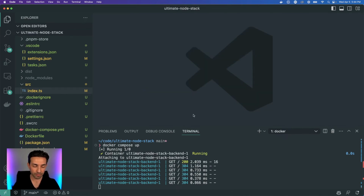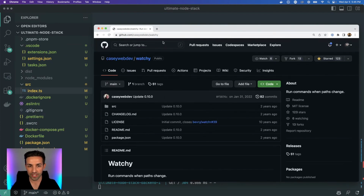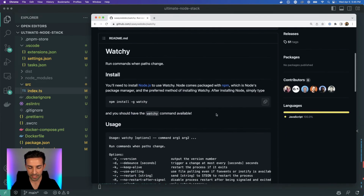Now, if you're not doing VS Code, if you're doing something else, then what we can do is we can create a watch process that listens for any changes to your TypeScript files and then restarts your TypeScript for you. So one of my old friends has created a nice utility called Watchy. It's available in NPM, so if you go to github.io/watchy, that'll take you directly to the GitHub repository of the NPM package named Watchy. You can see Mr. Casey WebDev here has created this package called Watchy.